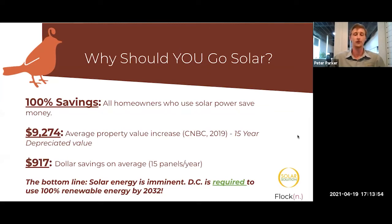The figure you see is after 15 years; we all depreciate, unfortunately, even humans, but let's take advantage of the situation while we can. The bottom line, and what I really want to get across today, is what makes DC so unique compared to even Maryland or Virginia, and how everything works, because it is a big decision and something that you should be comfortable and confident in making.